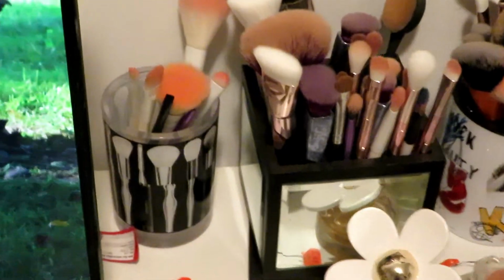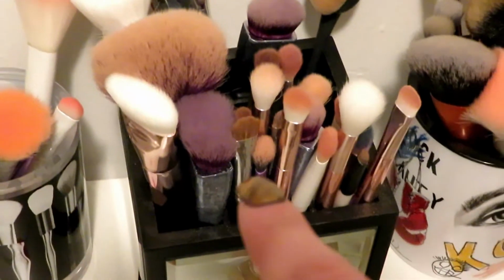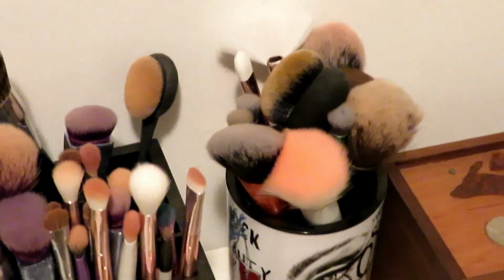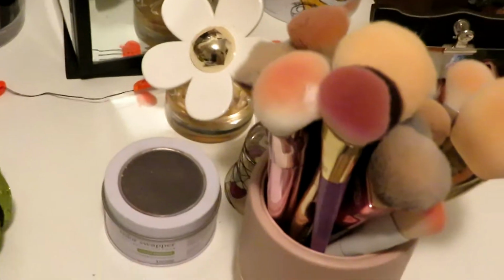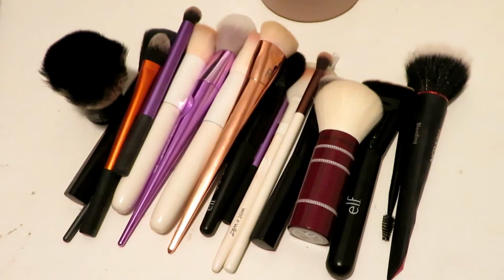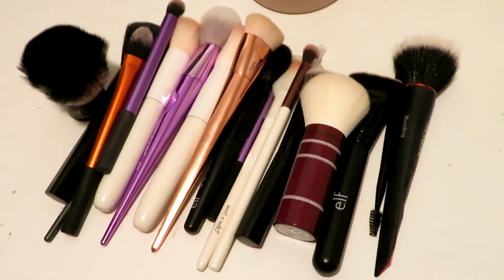My not used brush cup, much emptier. Even this one is a lot emptier. So it's, well, that one, half and half. And here I have an overview of all the brushes I am going to give away. Alright, so that is it. That is my entire brush collection. That is all of them.